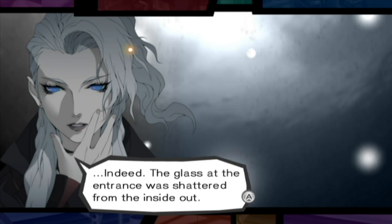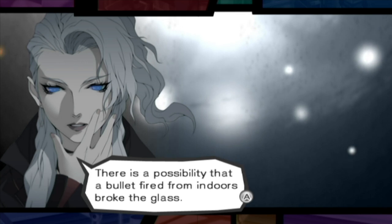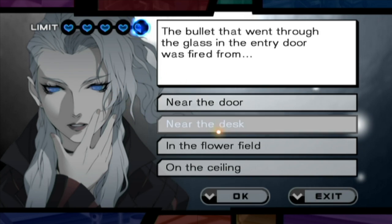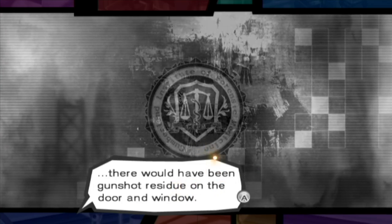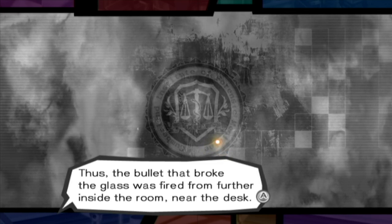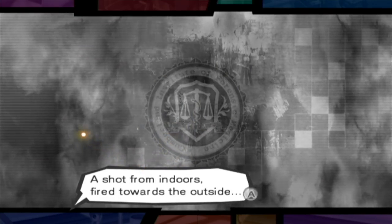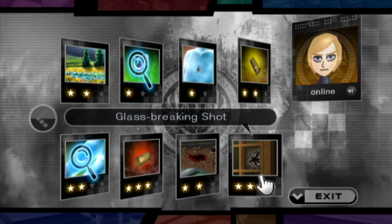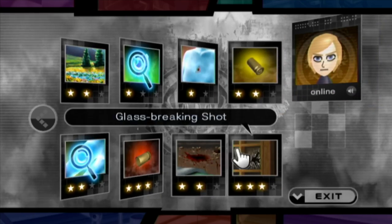Indeed. The glass at the entrance was shattered from the inside out. There is a possibility that a bullet fired from indoors broke the glass. If so, then the person who fired the gun would have had to be near the desk. That's right. If the glass had been shattered from a close-range shot, there would have been gunshot residue on the door and window. Thus, the bullet that broke the glass was fired from further inside the room, near the desk. A shot from indoors fired towards the outside is what happened here? Indeed. Alright. Let's see. A bullet fired from near the desk hit the glass and door of the lab. That's what broke the glass. Do you need to research it? Okay.